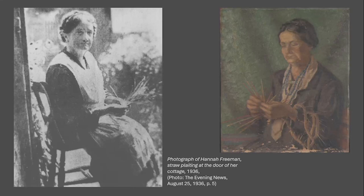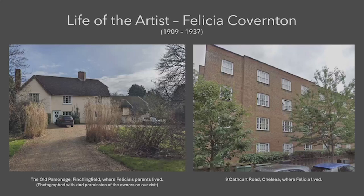I think there are some quite convincing comparisons that can be made between the painting and the photograph. In both of them, she has her hair plaited around her head. She doesn't wear a hat. She's sitting down, plaiting. The straw is wound around her arm. And this, as well as a couple of other factors, makes me think that it might have been made or painted at the same sort of time, so around 1936. Obviously, this is just conjecture. We can't really say.